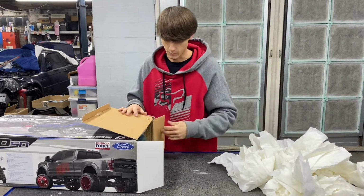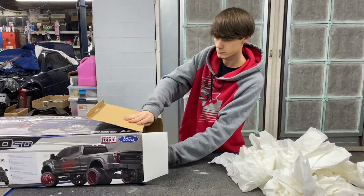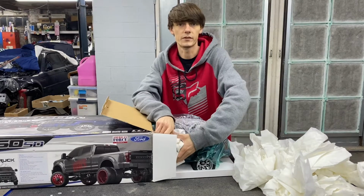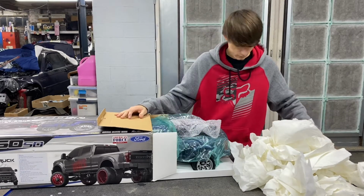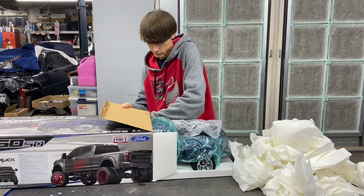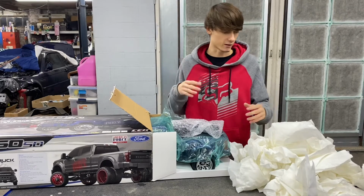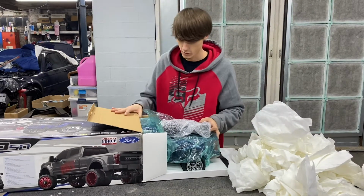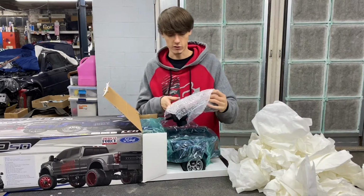Ton of paper towels in the box. More paper towels in the box. I think he gave me two whole rolls of just shop rags. It's pretty cool. I'll definitely use those, but wow. Don't think there's any more, so it should be good.